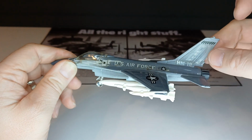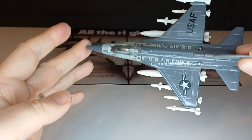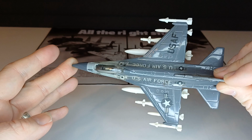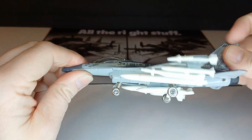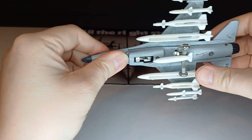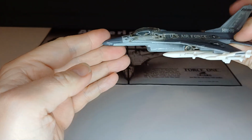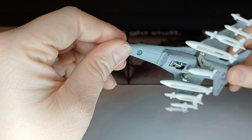I've not found any that match this. But despite that, they look pretty plausible, certainly look better than some of the garish colours that Skybusters came out with. So as I mentioned, they've all got retractable undercarriage, so these just retract up like so. Now, as we said, although the undercarriage does retract, some of them work better than others.